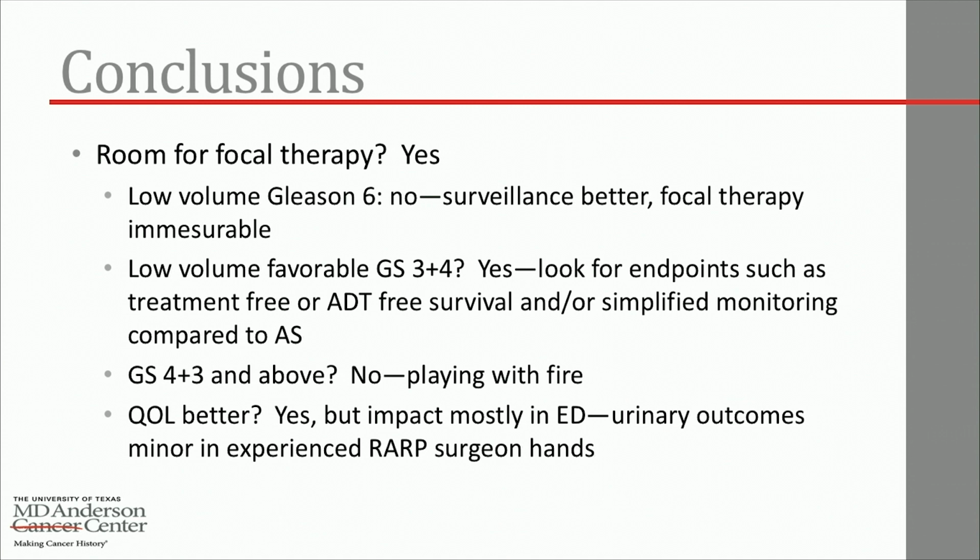Quality of life is definitely better, but I didn't really get into all the weeds on that. The differences in urinary outcomes in expert hands are very small, arguably not a big deal for the patient. ED is a big deal. It will be substantially better with focal therapies. So that's your trade-off at times.